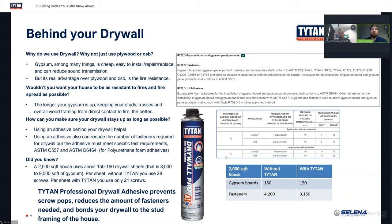R702.3, which is the gypsum board and gypsum panel area, in there they're going to have this fastening chart. You can see that I had pulled a snippet, so to speak, of a 3/8 thickness. And I just did this as an example. So I did the 3/8 as an example, but there is a full list of gypsum board thicknesses listed in that chart or in that panel. The IRC, by the way, is free to get to online. So you can search all these building codes for free.